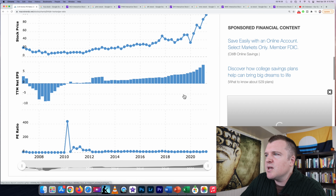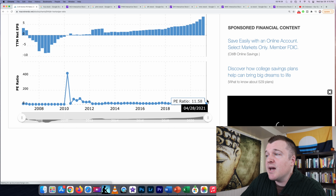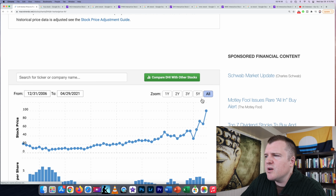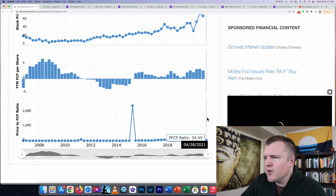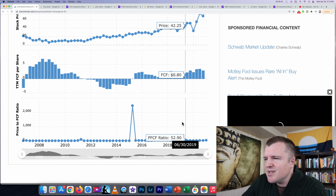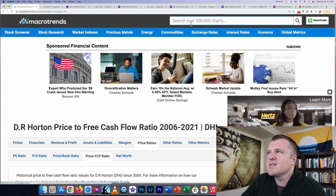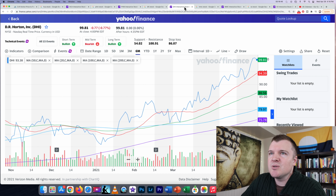Price ratios, it is currently valued at a PE of 11, which is a good PE for where it's been in the last couple years. Price to free cash flow, let's see here, it's currently 34, which is a little high, but once again, I think these home construction stocks are going to be on a monster tear the next couple months as we get into this summer.